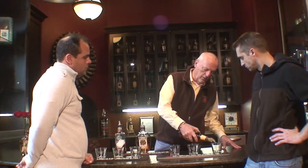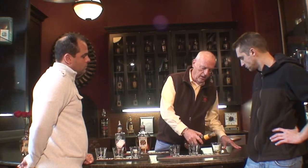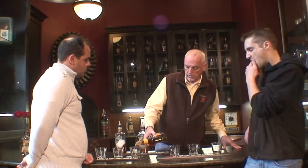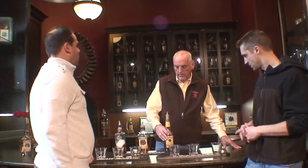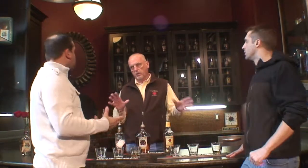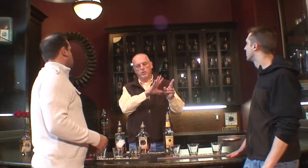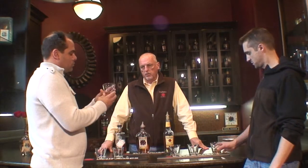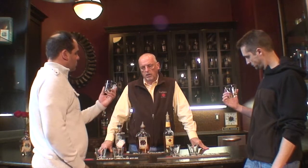We have 2 mash bills, and we have 5 proprietary yeasts. I don't know anybody else that uses more than 1 yeast. No, and you all use 5. We have 5, and the combination of 5 yeasts with each mash bill is how we generate the 10. Both mash bills are very high rye content.